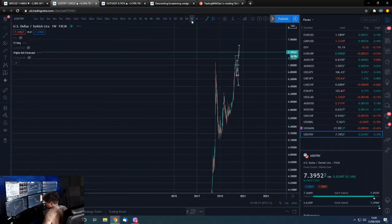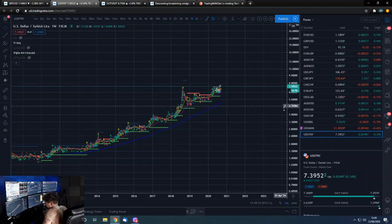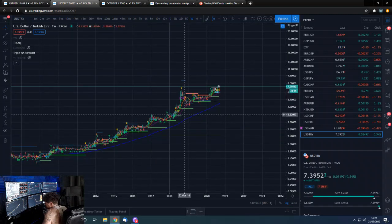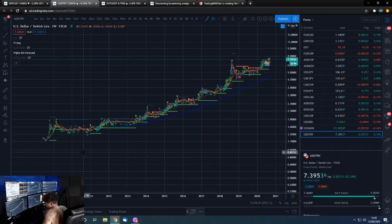Let's just have a look at this weekly just to put this into context, guys. Bloody hell. That is a trend for you right there. A trend. Look at it. Since 2010, you could say 2011, it has been downhill for Turkey in an absolute catastrophic sense. So there we go.